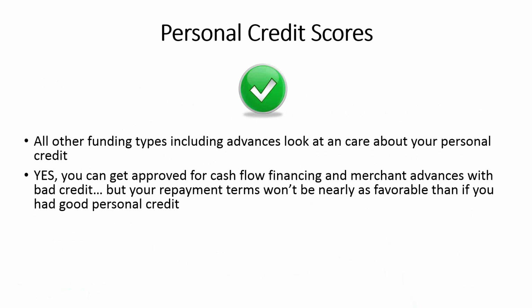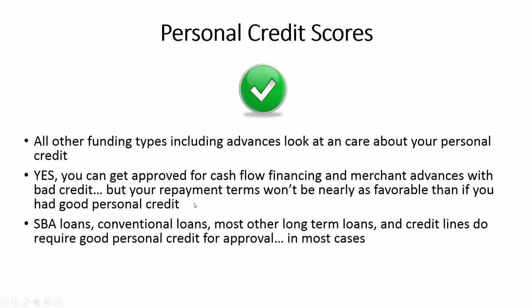So you can definitely get money with challenged credit, but the terms aren't going to be as favorable if you don't have good credit. So yes, you can get approved, but your terms would be much better if you had better credit. Now, don't wait till your credit's good to apply. That could take a long time. Sometimes you take what you can get, but just keep in mind that the terms you pay will be determined based on risk, and when it comes to personal credit, it will factor into your overall risk.